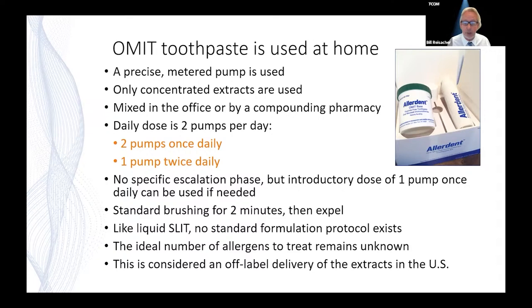It's a standard brushing for 2 minutes. I always instruct them to try to keep the foam inside their mouth as much as possible. If they can't brush for the full 2 minutes, that's a long time, but that's how long you're supposed to brush. And then you can expel it at that point.